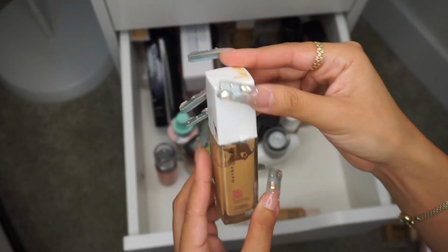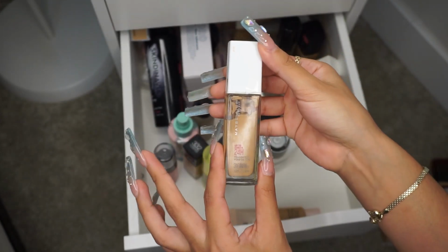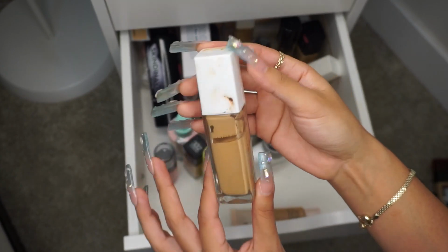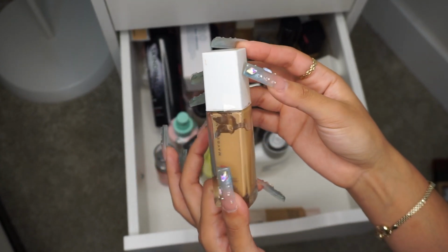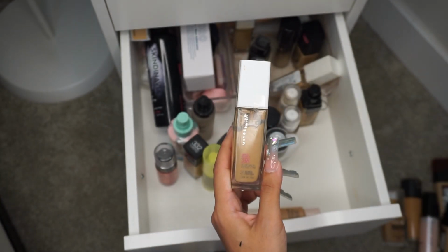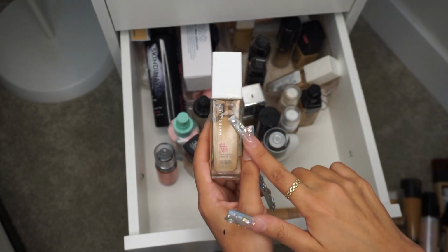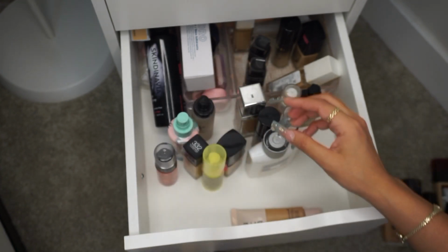This is my Maybelline Superstay in the shade 310. This might be a little too dark, so honestly I'm gonna get rid of this one, or actually, I'm gonna keep this just to use it as a mixer because sometimes some foundations are too light, so I might be able to mix it in with this one to make it work.